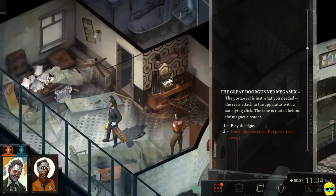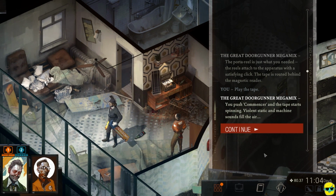The portal reel is Play. Just push, command set, and the tape starts spinning. Violent static and machine sounds fill the air.